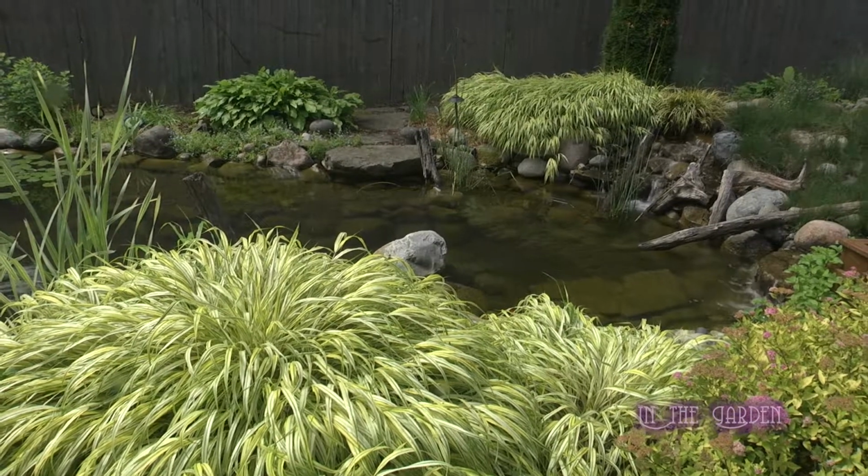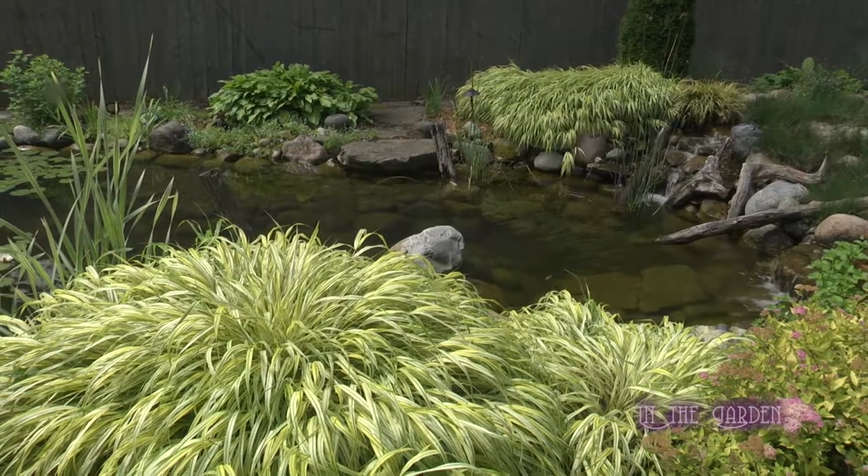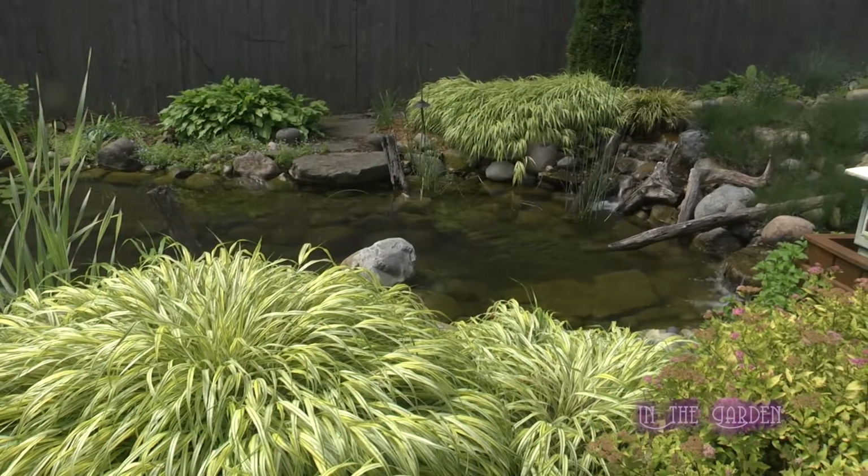I don't cut my grass back until spring. In fact, I haven't cut mine back yet. Yeah, I don't cut any of them back till spring. I leave them all winter. I think they're actually kind of pretty. Oh yeah, it's winter interest in the garden as far as I'm concerned.